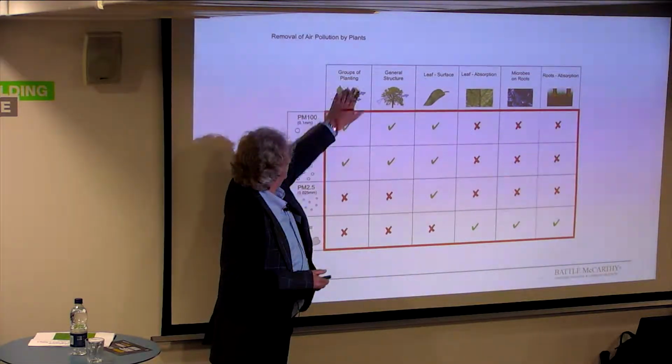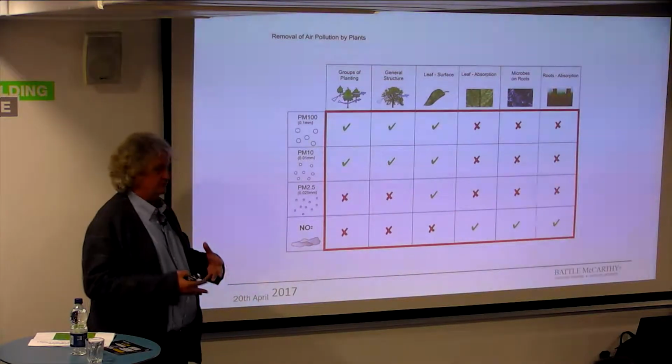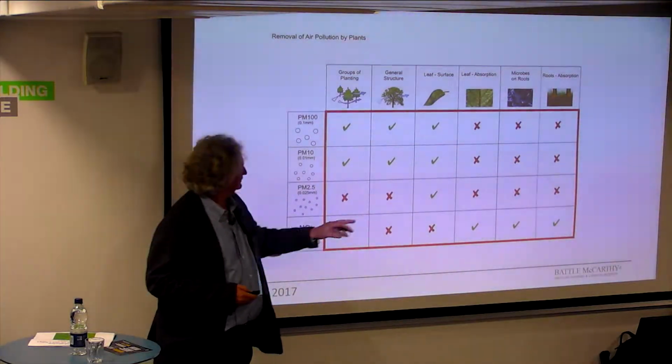Obviously the wind has to pass through, and as you go around a corner, things rain out, because particles drop out of the sky as the air velocity drops. And then obviously we get the other end, the nitrogen dioxide, which is absorbed. The shape of the tree is not going to make any difference to that, as it just flies through. But it does affect the particles.